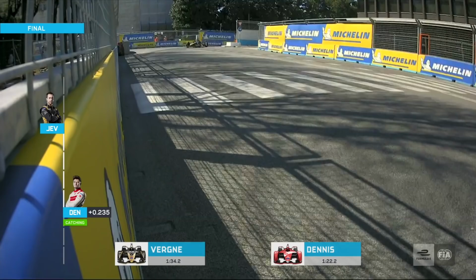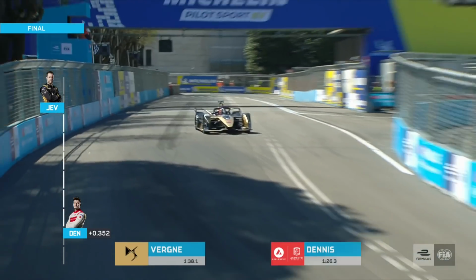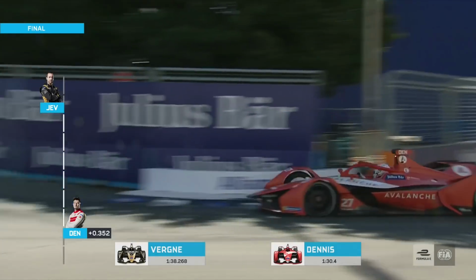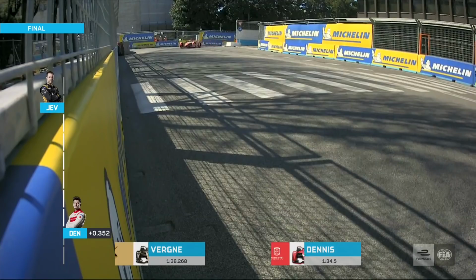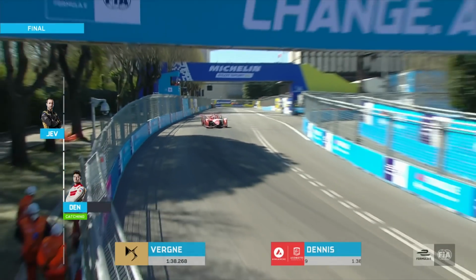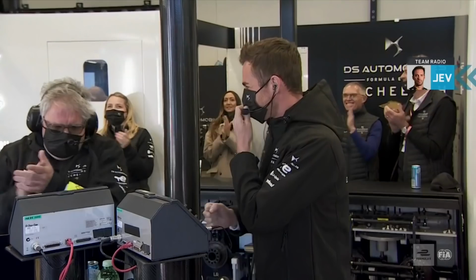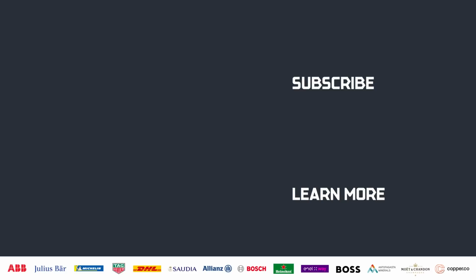Through the left-hander comes Jean-Eric Verne. He's going to be on provisional pole position. Surely he's going to be on actual pole position, because the gap is now 3/10 of a second. Dennis is going to need a huge final through few corners. It'll be front row for Jake Dennis. He gets to within 2/10 of a second at the line, but it's Jean-Eric Verne who takes pole position for DS Techeetah. And that's pole position, my friend. Well done. Yes! Come on!